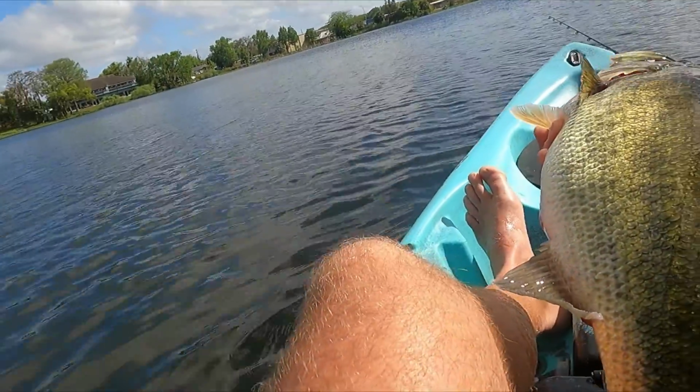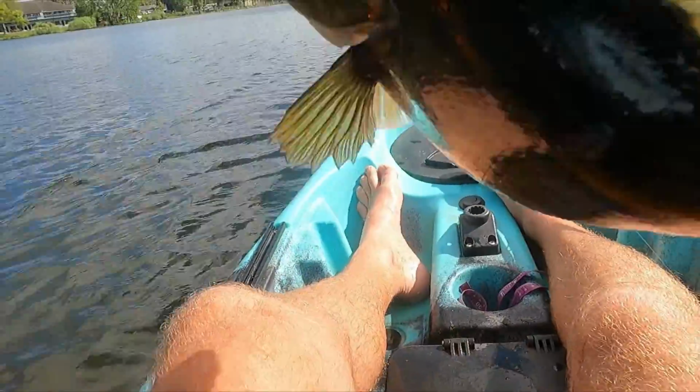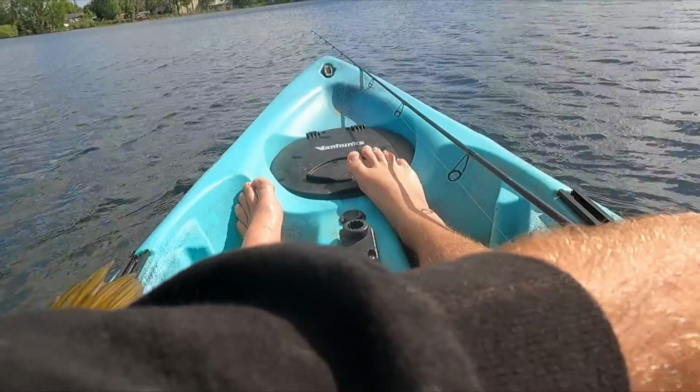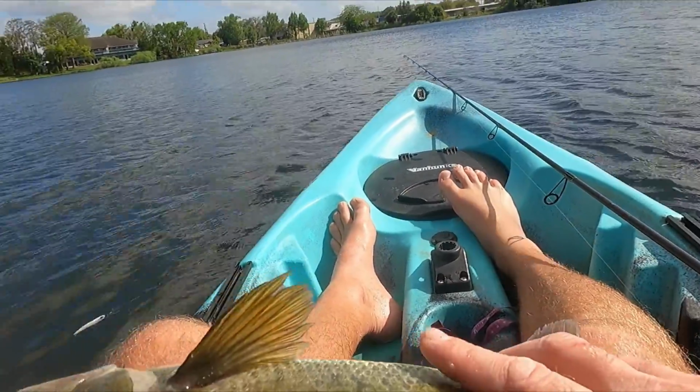Look at that big beauty. God, that's a good one. Some days, it just pays to downsize. This is one of those days. Oh, look at that. 19. Heck yeah.